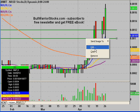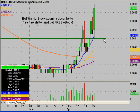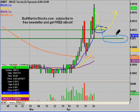Now what I'm going to do is make this one a little thicker, because this is a level that I'm going to consider pretty important in terms of the overall health of the chart. This level right here, yes, the price could come down here, and ideally it'd be great if the price could maintain and hold above it. But if the price went below it, nothing to panic about. But this, 0.001, is the level that I don't want to see it fall below. And the reason is, if this is a truly strong move, then this level should have no problem holding.